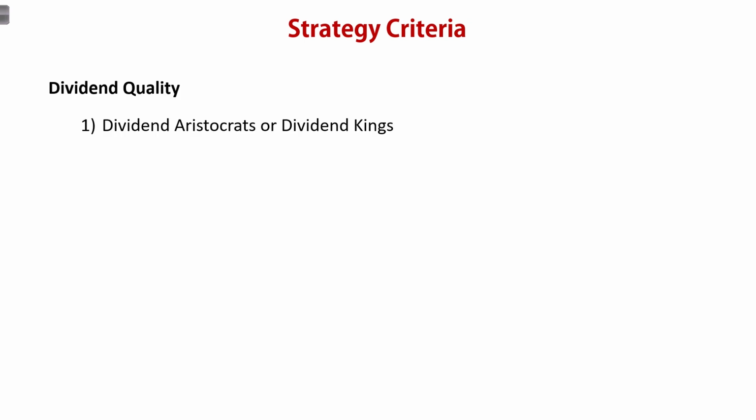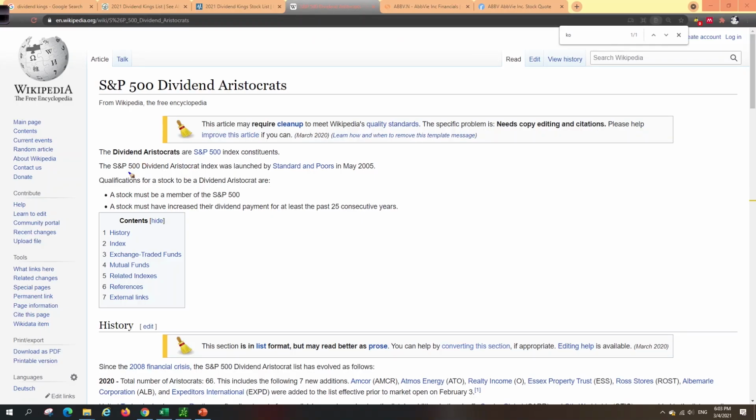First, to ensure the quality of the dividends that the companies are paying out, we only want to invest in dividend aristocrats or dividend kings. So what are dividend aristocrats? A quick visit to Wikipedia will tell us that in order for a stock to be a dividend aristocrat, it must first be a member of the S&P 500, the broad market index that represents the US market. Secondly, the stock must have increased their dividend payment for at least the past 25 years consecutively without fail.